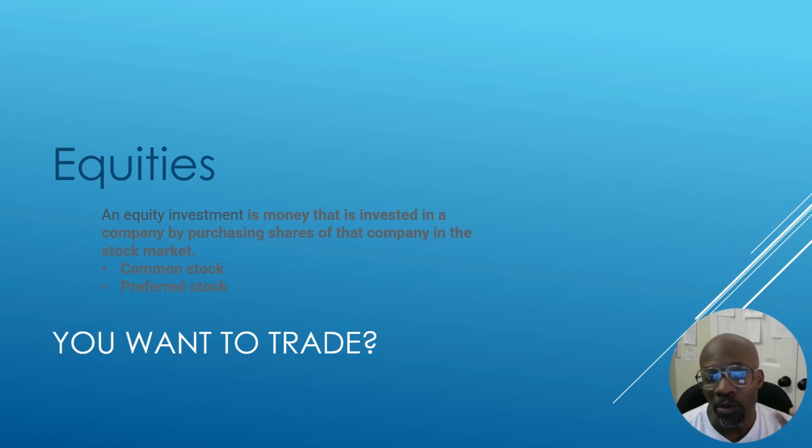One of the drawbacks that they say about preferred stock is that if the interest rate goes up, like for the Federal Reserve, then people move out of preferred stocks into bonds and that kind of thing. And when they move out, the price drops because there's more of a supply of the shares. There's less demand, supply and demand.